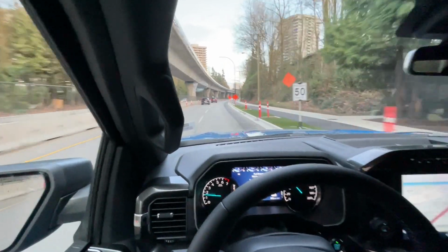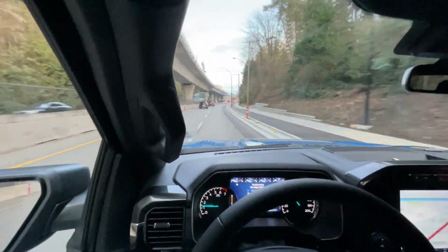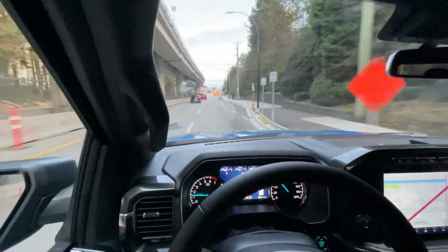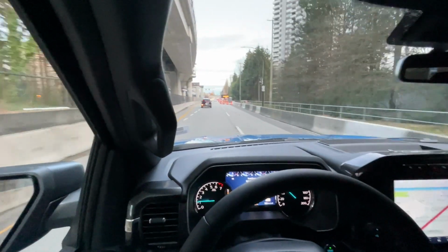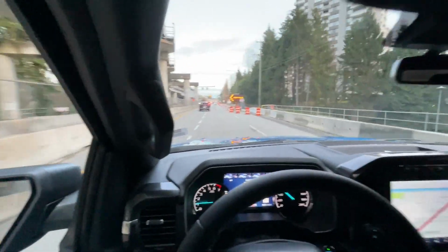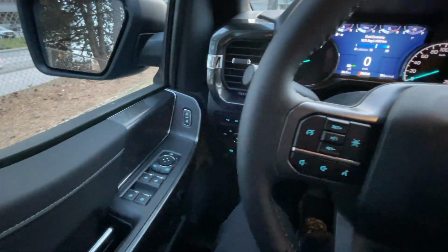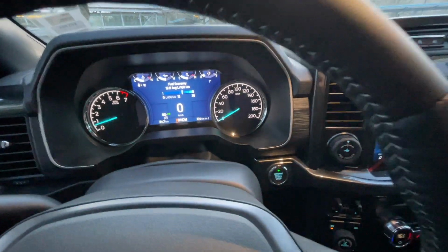So in conclusion, I have to say I do very much love this Ford F-150, and it's going to be really hard to beat this F-150 for performance, ride, comfort, everything put together. It's absolutely the benchmark right now. And of course, the interior has been tremendously upgraded and improved over the previous model.